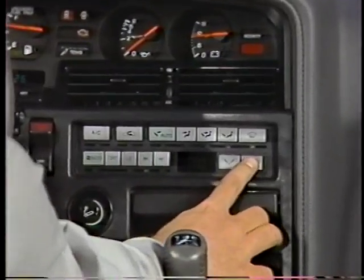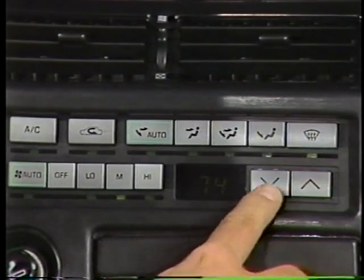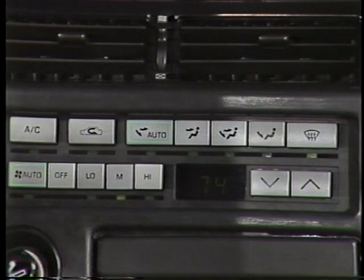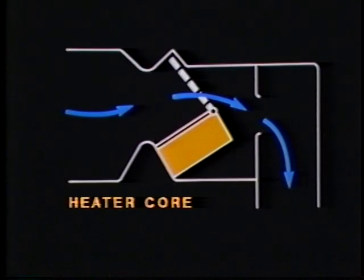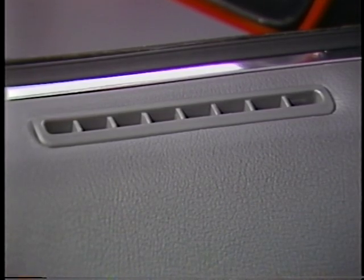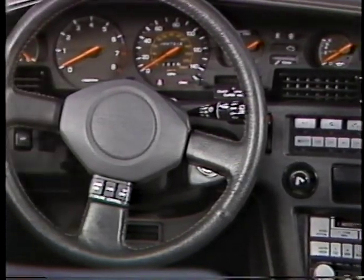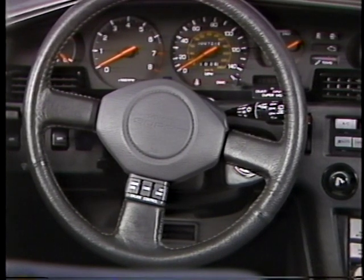The heating, air conditioning controls are now all push-button, even the temperature setting function. The minor differences in the climate control system include the position of the heater core. It was previously positioned like this. The new position reduces airflow resistance through the heater unit and improves overall ventilation. The air distribution system now incorporates air ducts built into the doors that direct defrost air against the driver's and passenger's windows. The instrument panel has instruments and controls grouped so they're easy to read and easy to reach.